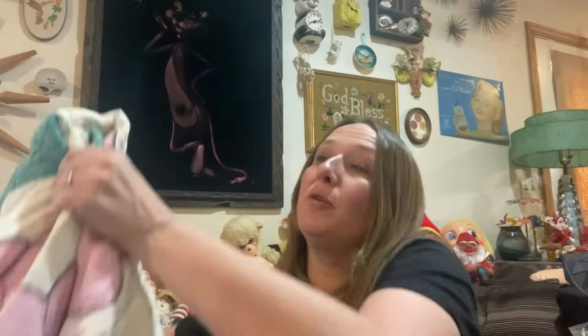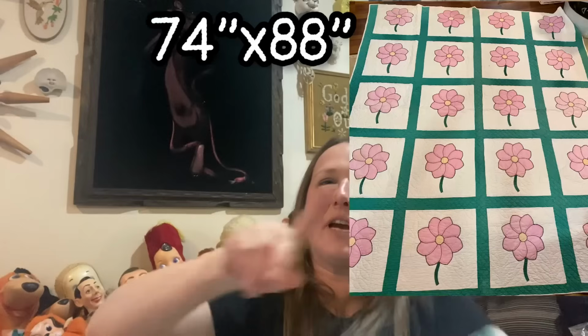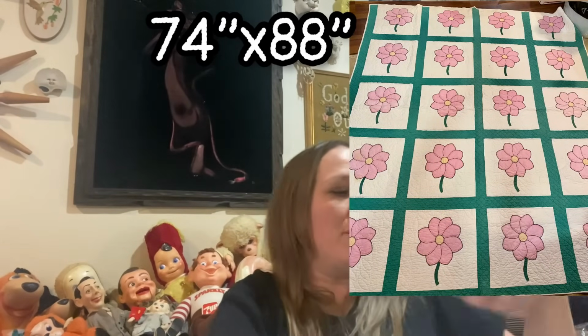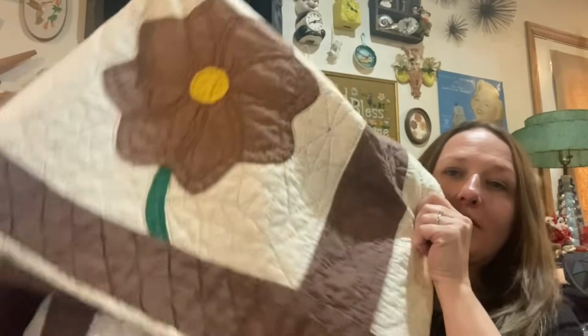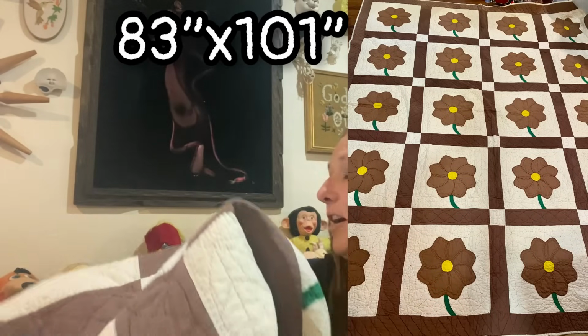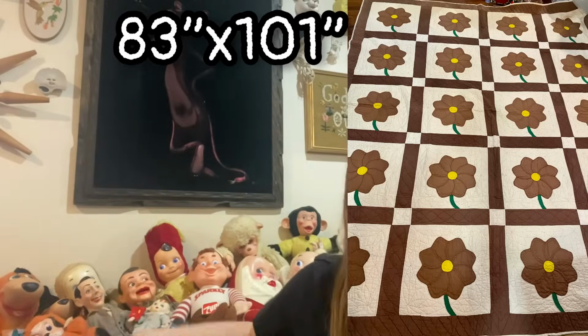And then I found two beautiful quilts, you guys. Oh my goodness. Beautiful, beautiful quilts. Here is this one. I don't have a whole lot of room, but I will lay it out so you guys can see how beautiful it is. And then one more in here. This one's bigger. And you can kind of see what it looks like. Again, I will lay it out and put the measurements up here so you guys can see what it looks like. But those were awesome pieces. Really cool to find.